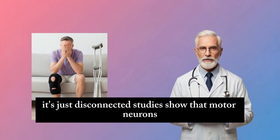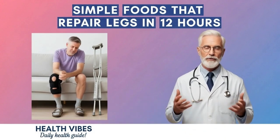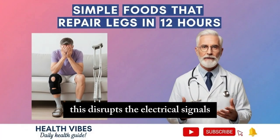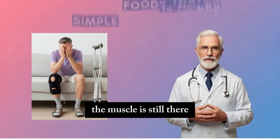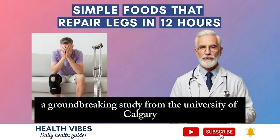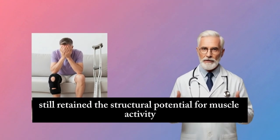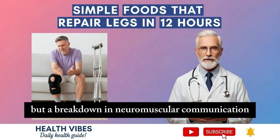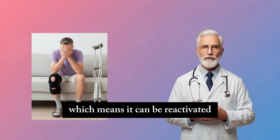Studies show that motor neurons, which link your brain and spinal cord to your muscles, especially in your legs, begin to deteriorate or lose their function as early as your 40s. This disrupts the electrical signals that tell your muscles to contract. The muscle is still there, it's just not receiving instructions. A groundbreaking study from the University of Calgary found that adults experiencing a decline in leg strength still retained the structural potential for muscle activity. The problem wasn't muscle death, but a breakdown in neuromuscular communication. Which means, it can be reactivated.